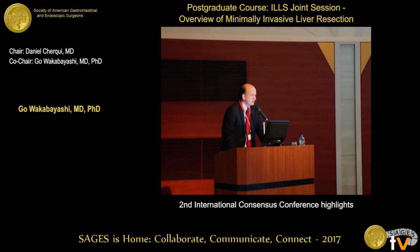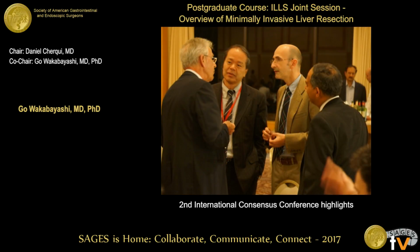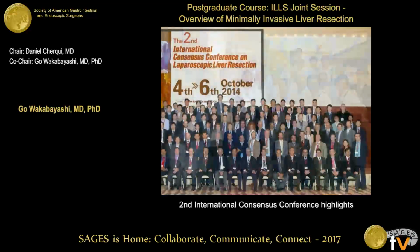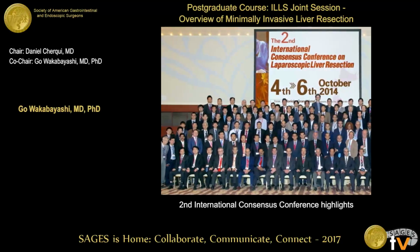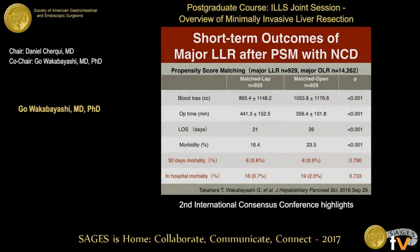So, the poster session. People were very happy about our gathering, and finally 240 surgeons gathered in Morioka, and we spent a very extensive 3 days.